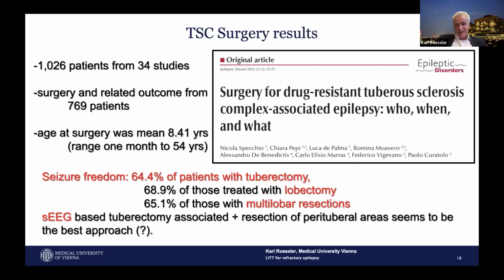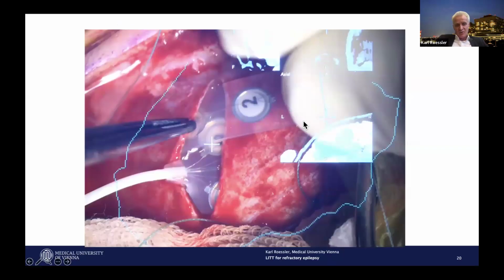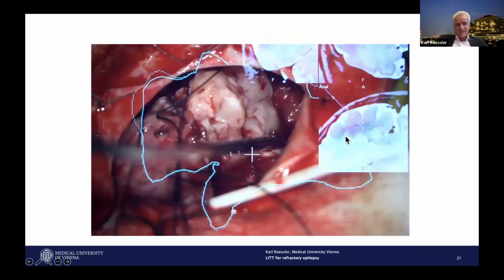As for LITT, TSC surgery is a very established kind of epilepsy surgery. There are numerous papers, and it's really a good thing, with seizure freedom rates of 64% with resections. I will give you an example for such a resection. This was a very young child, 2 months old. She had this temporal tuber. We resected this using all our fancy stuff, intraoperative EEG and augmented reality guidance. And here you can see the tuber and the contour planning for resection.